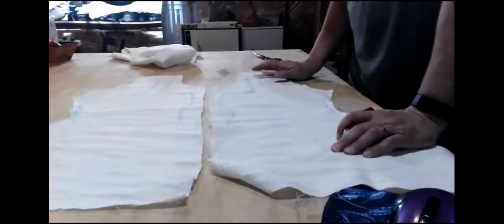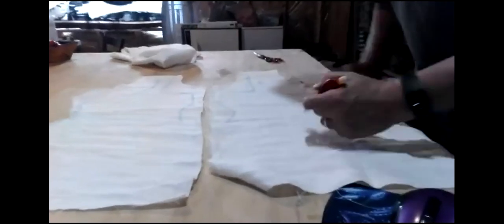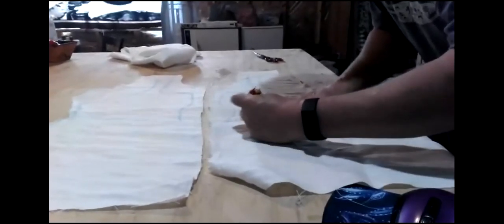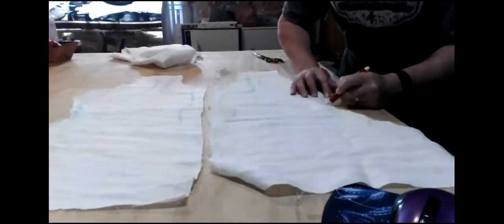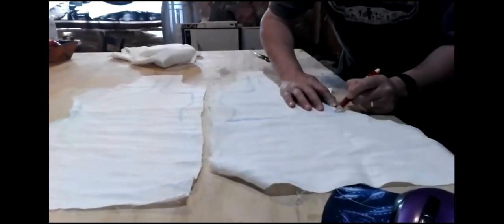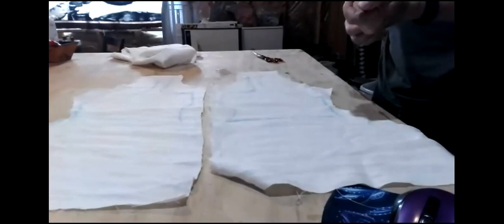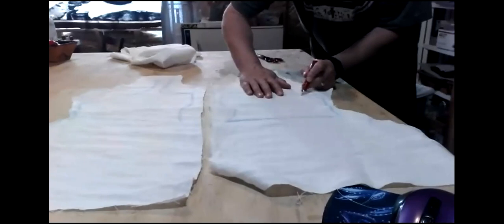So we need to make a composite of the two that we have. And what I'm going to do is use my chalk pencil on one of these to just make these lines a bit darker. Then I'm going to lay this one down on top of the other one, and then rub off the chalk marks. That is basically going to give me a transfer, just as if I was using copy paper.